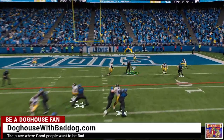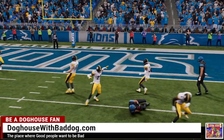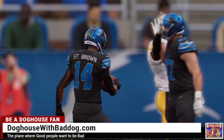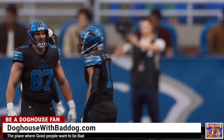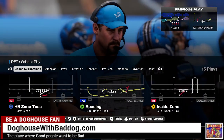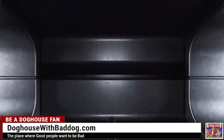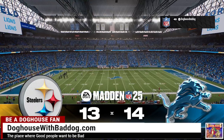Goff now looking to throw. He's got his target. That's complete. And the Lions are going to have 1st and goal coming up as they're able to convert there on 3rd and 2. And defensively, they were in zone coverage there. Do you have to be a little careful playing against a good quarterback like he is to not play too much zone?